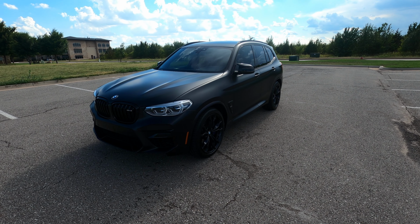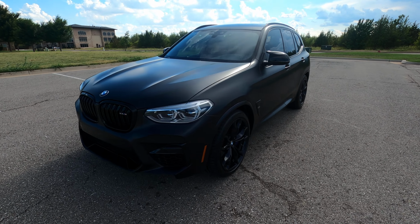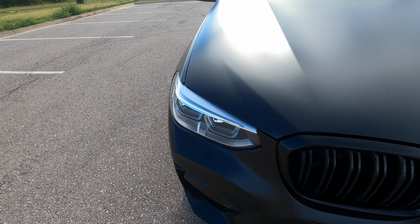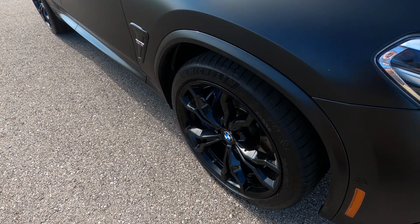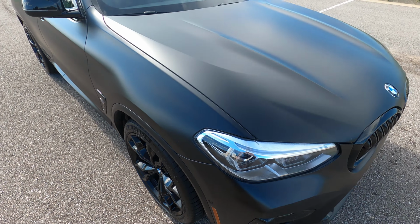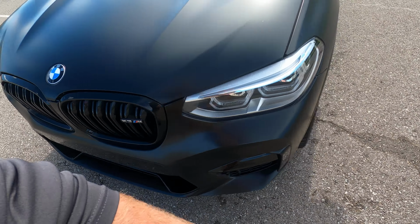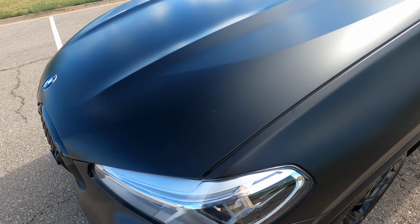Hello everyone, this is our 2020 BMW X3M with 21,004 miles. Very aggressive flat black paint, matte black, gloss black wheels, black trim. Definitely a very aggressive SUV, which matches its driving characteristics as well.